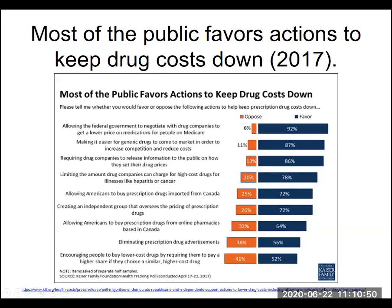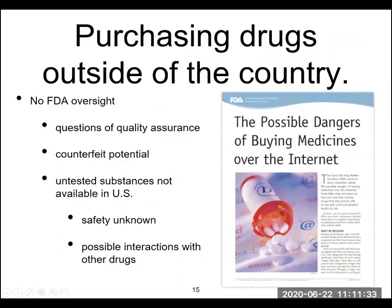If we take a look down here at the bottom, basically encouraging people to buy a lower cost drug like a generic, requiring them to pay a higher share if they choose a similar high cost drug. A lot of insurance policies are like this right now, your prescription plans. Your prescription plan will only cover a portion of it if you go for the brand, but if you go for the generic, they'll cover a much greater proportion, or in many cases, they'll waive the copay if you're using a generic as opposed to a brand name drug. And so again, there's a lot of efforts out there to keep the cost of prescription drugs down. There are other ideas associated with it.